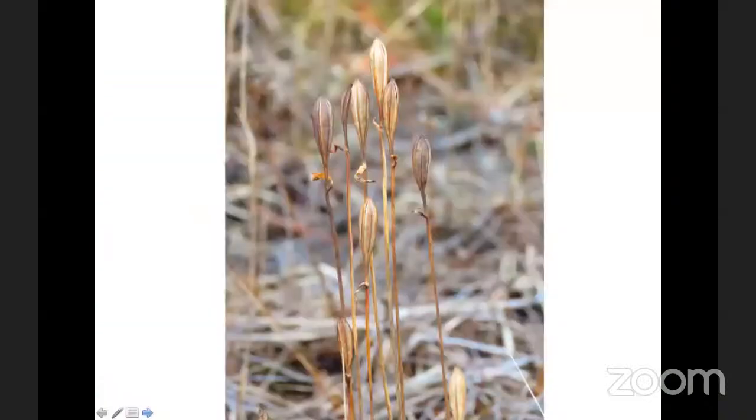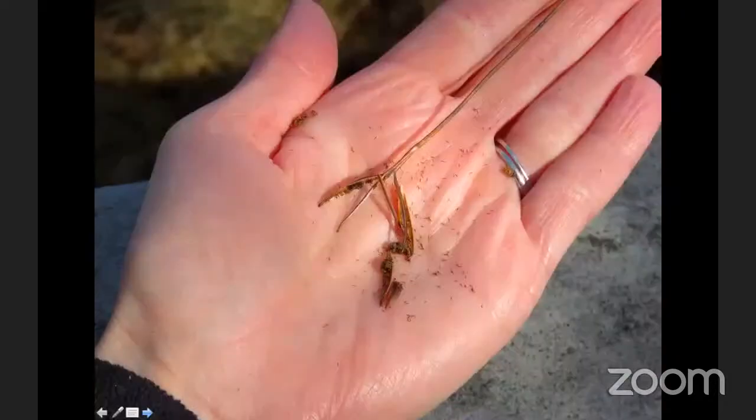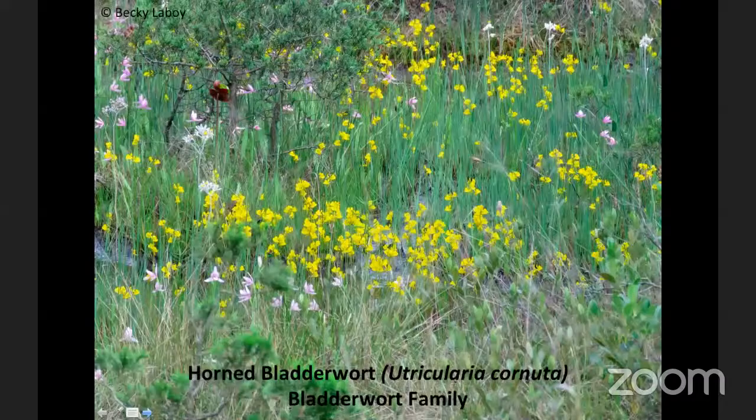At the end of the season, the fruit capsule dries up, breaks open, and inside are hundreds of tiny seeds that will fall into the water and await their turn in the bog. Bladderwort, Utricularia, with its beautiful yellow flowers, blooms alongside rose pogonia in mid to late June into early August.